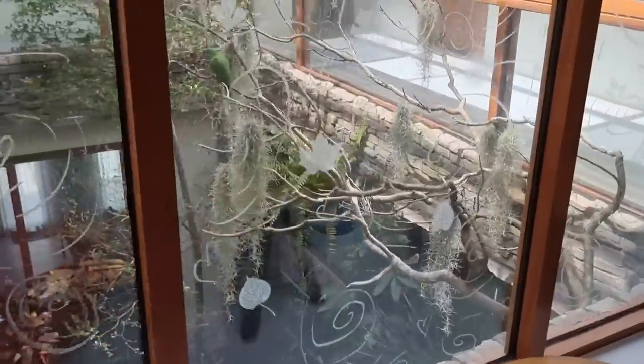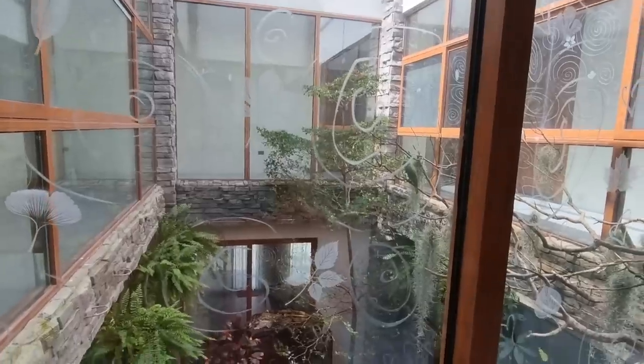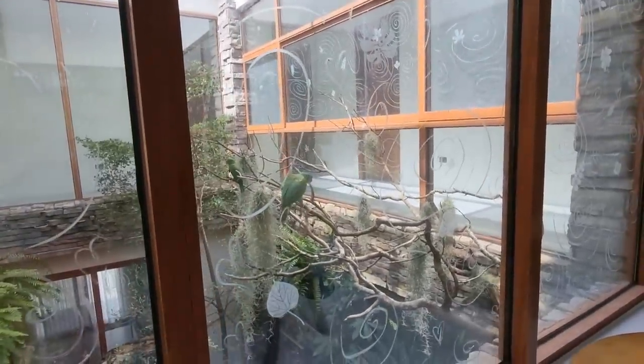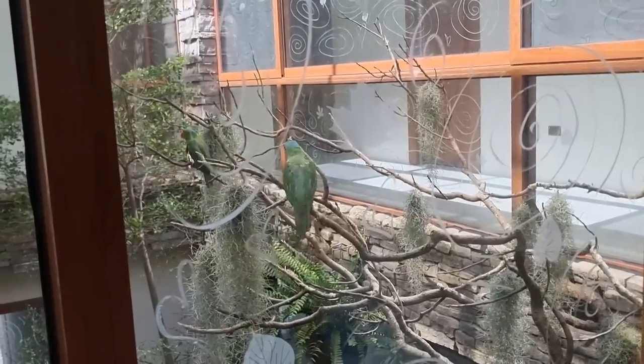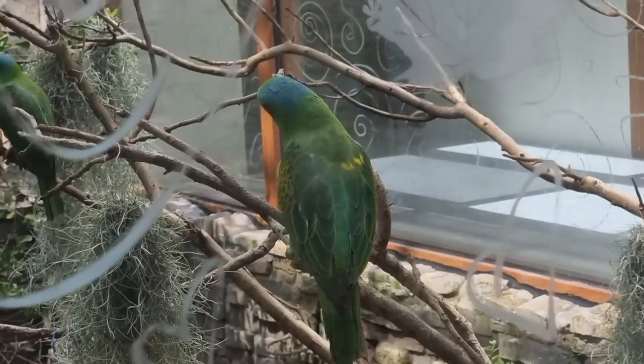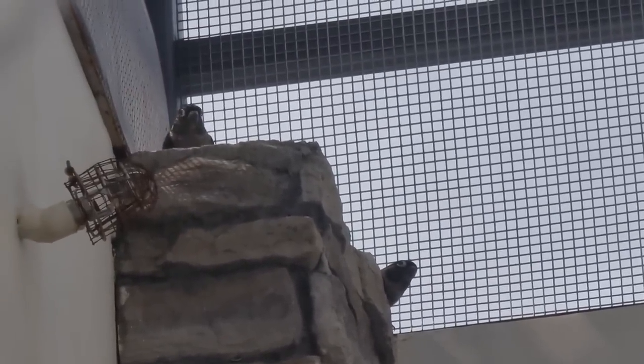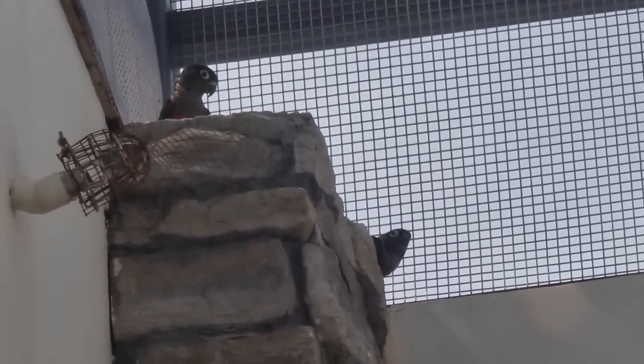Gabs! I'll sit right here in the seating area. Here she comes. See? Oh, so cool. Love it so much. Gabriella, you are such a great flyer. Conures are way up there, catching some rays. But I think they're gonna come down soon.